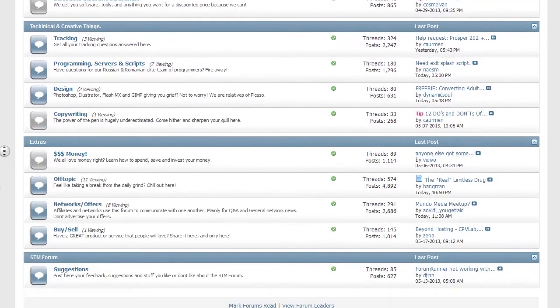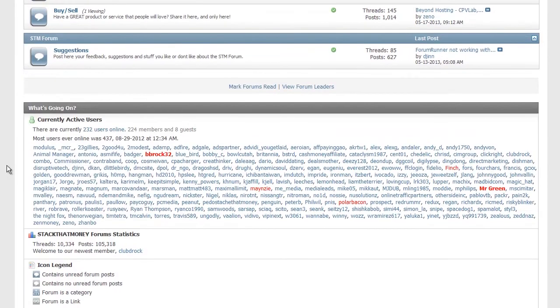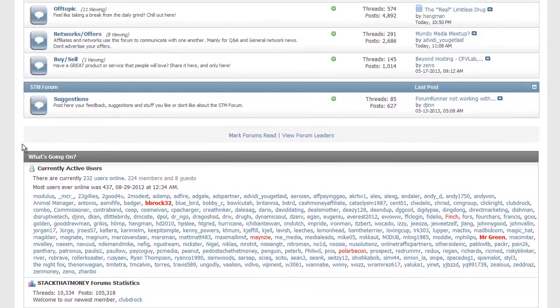And to show that to you, if I scroll down here, it's currently 4:22 p.m. on a Sunday, and this is not like a peak time or anything. And we can see that currently there's 232 people online. These are paying members. These aren't spiders or bots or anything like that. 232 paying members online right now, using the forum at this very moment. So that goes to show you how active the forum is. And you can see the people in red here are notable people on the forum, and moderators and administrators.